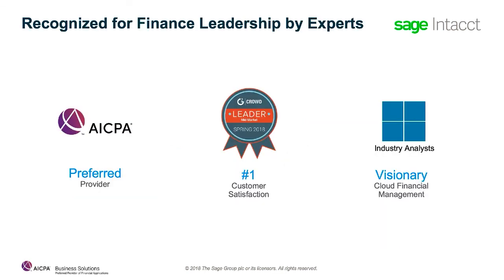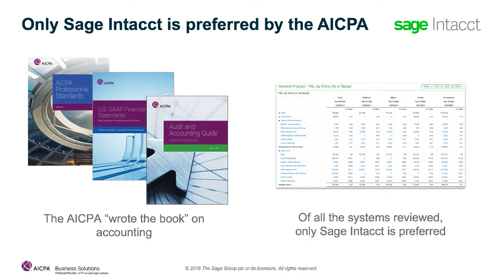So why choose Sage Intacct? We're the right partner to help in your success. Our system is the only one preferred by the AICPA, the organization that wrote the book on accounting. Every US-based company follows their standards, and they have over 431,000 members who've seen and used every accounting system out there. And of all the systems, ours is the only one they prefer. No other software company can say that.